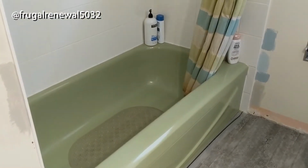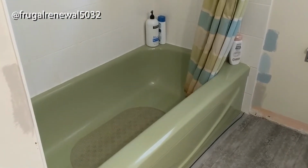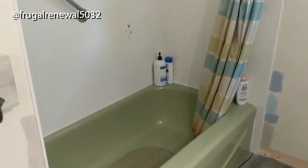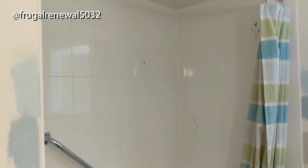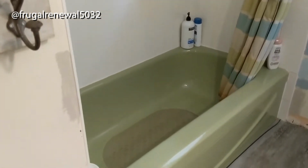I think frugal means figuring out where to invest your money, so setting a priority. My priority is not to spend money on retiling the shower. It is not to replace the bathtub, which has nothing wrong with it.